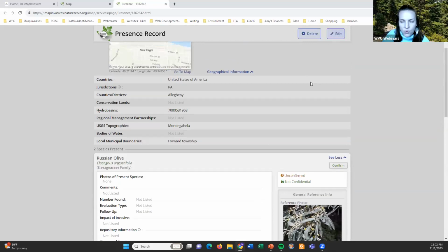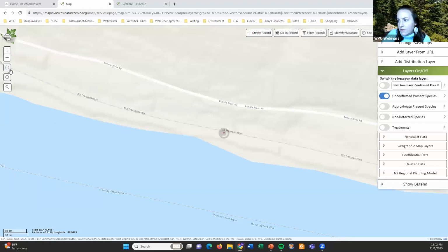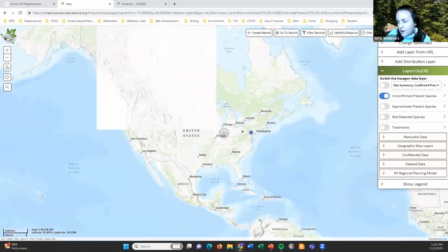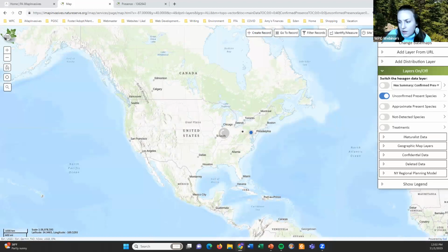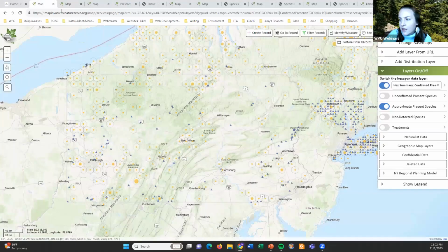Okay, so that's how we create a presence record in the database. I'm going to zoom back out here, and I want to pull up another page that I had some preset things on to show you guys. I want to show you how we look at different species distributions in IMAP. Again, just for time-saving purposes, I've done some of this beforehand, but I'll show you what I did.